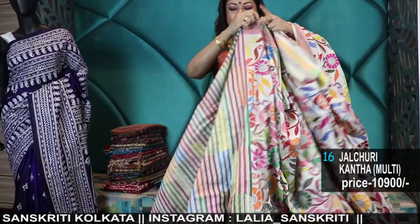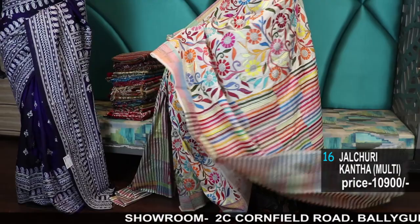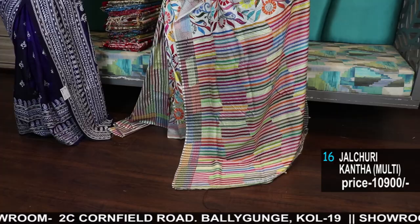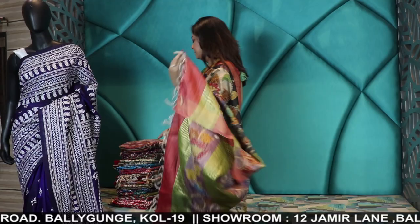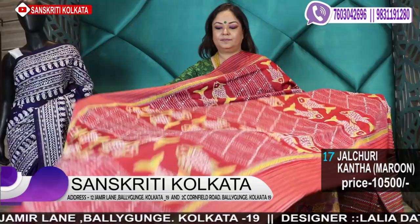After a long time I received this katha. This kind of all over work, exclusive. Pallu is also full work. Amazing one. Again another silk with fish motif work.